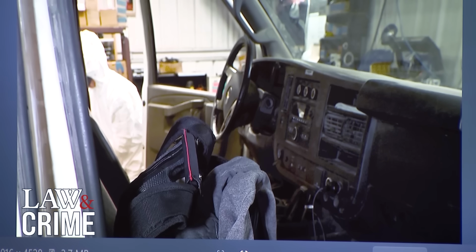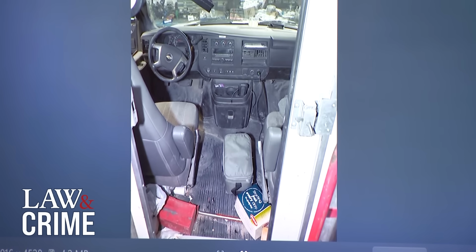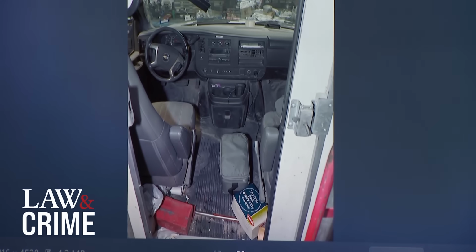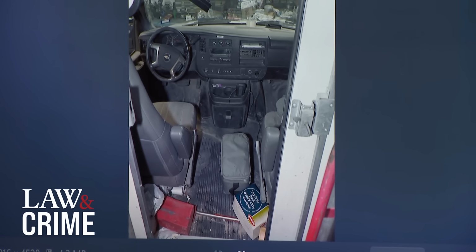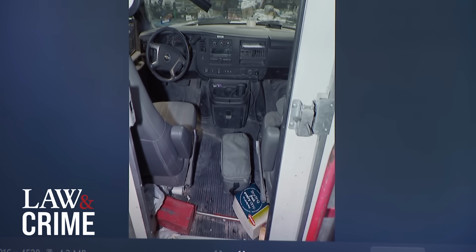Have you published State's Exhibit 109? And what are we looking at in this picture? What angle is this coming from? So this is coming from the cargo area, looking into the driver and the passenger area of the vehicle. So you were standing at that cargo door, that's what you would be staring at. Correct, yes.